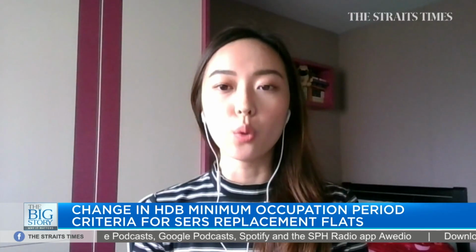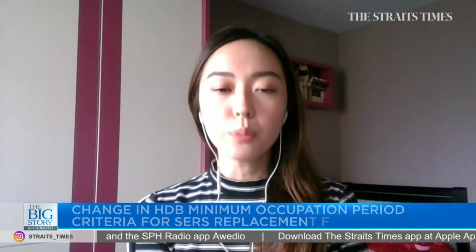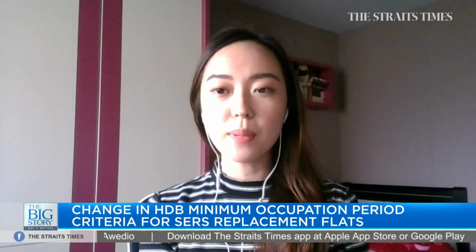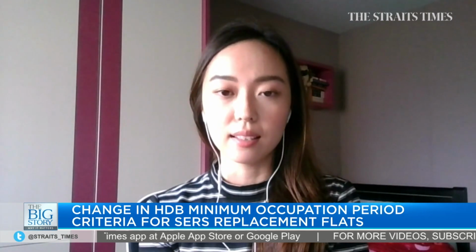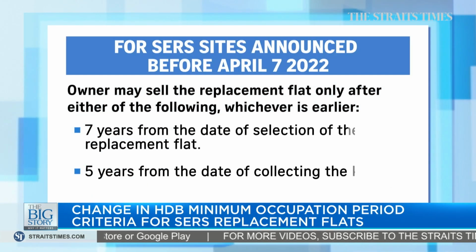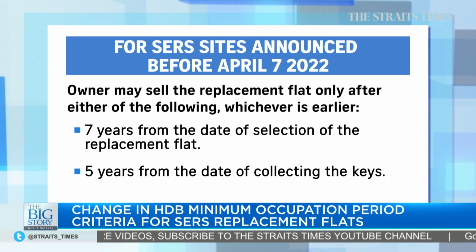Yes, I would say that some people have thought that the old MOP criteria had some sort of a loophole that benefited owners who bought SERS replacement flats from the HDB. So prior to this change, there were 2 MOP options for this group of owners, and I must specify that this only applies to owners who had their old flats picked for SERS and then decided to buy a new replacement flat at the designated site offered by HDB. The first MOP option was pretty standard, 5 years MOP from the time you collected your keys. This is the same as all other BTOs and HDB resale flats out there.